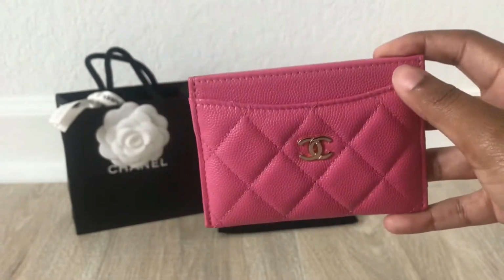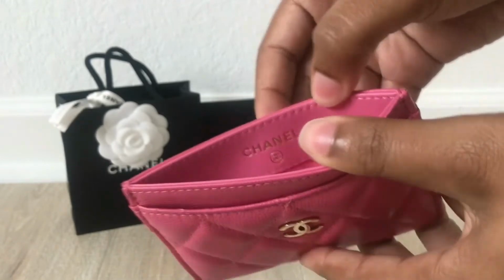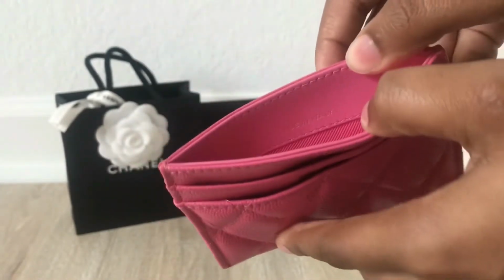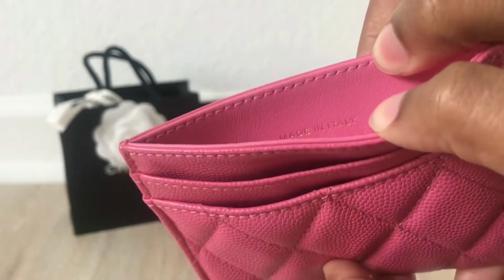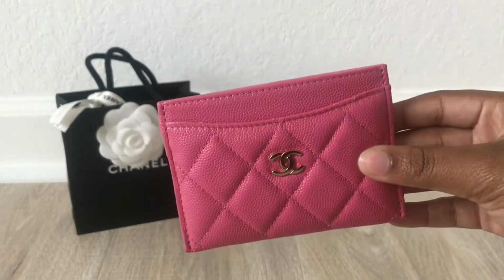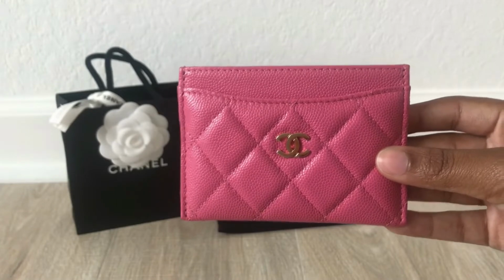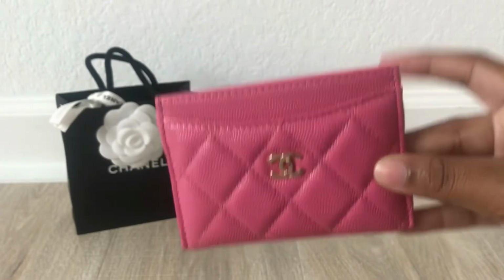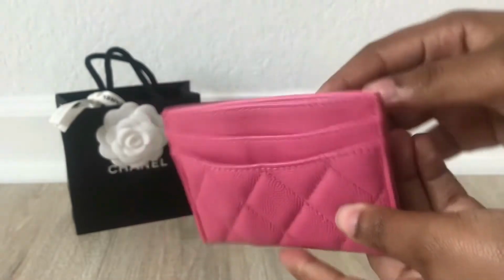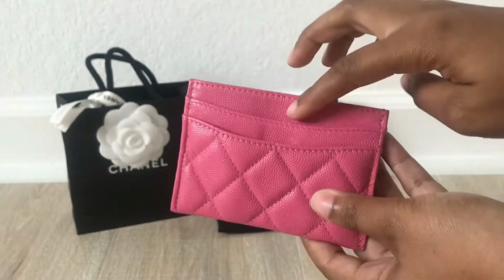So then you have one pocket or slot in the front right here, and then you have one in the middle, and you see it says Chanel right there, in gold, I believe. So I think it's the same champagne gold as the logo. And on the other side it says made in Italy. I know some items can be made in France, but I believe most of the card holders are made in Italy. Maybe you'll find one made in France, if you're lucky. But I wasn't upset about it. It's not like with my Louis Vuitton, where I have to have my items made in France. So I didn't care that this was made in Italy. And then you have two extra slots in the back. So in total you have 1, 2, 3, and 4.